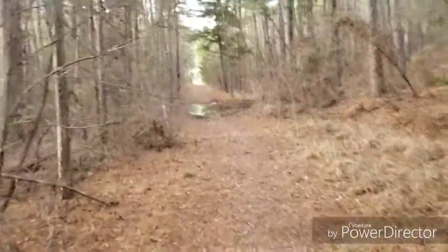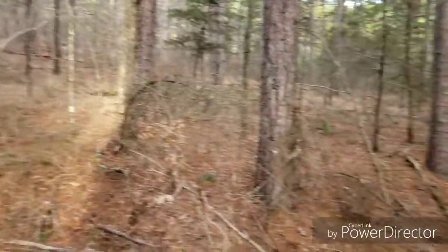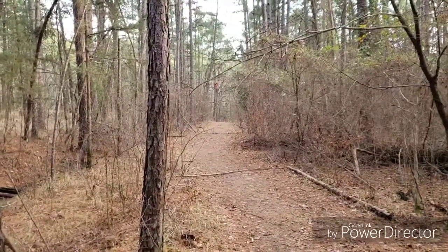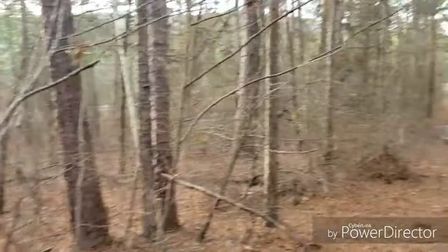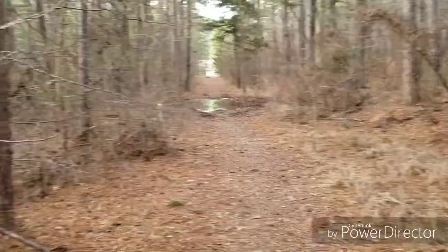So, one last pan around here. Blue blaze. There's back down the trail. See the highway over there, sun starting to hit the treetops. There's where I'm headed. There's the car, home.